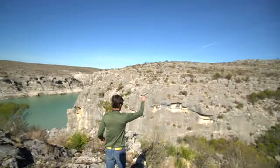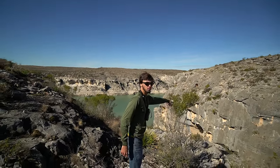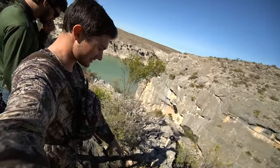So is it on our cliff side or is it on the other? Right down. You can see the opening of it back down there. Gotcha. Right up. This is insane. It's super steep. There's just this little. See the cedar post?